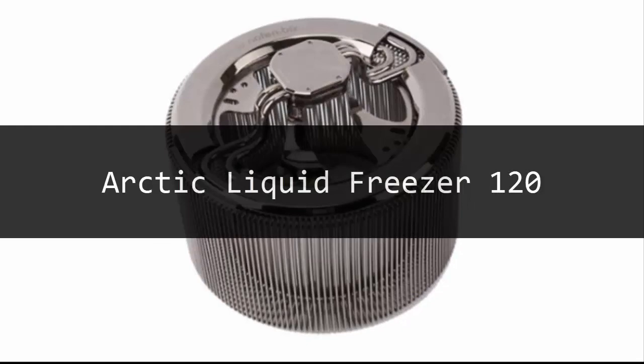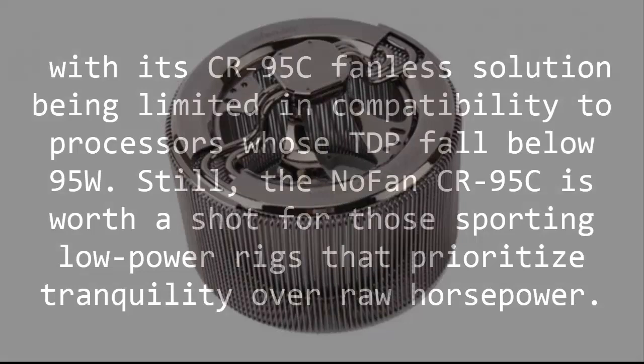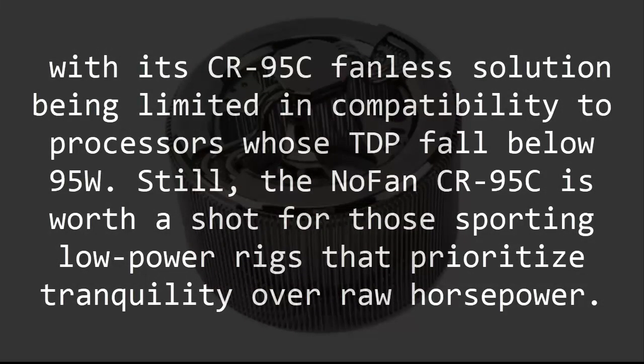No Fan CR95C. A South Korean component company that specializes in helping enthusiasts reach that 0 dBA silent sweet spot. In doing so, of course, you can count on severely limiting yourself in terms of power, with its CR95C fanless solution being limited in compatibility to processors whose TDP falls below 95W. Still, the No Fan CR95C is worth a shot for those sporting low-power rigs that prioritize tranquility over raw horsepower.